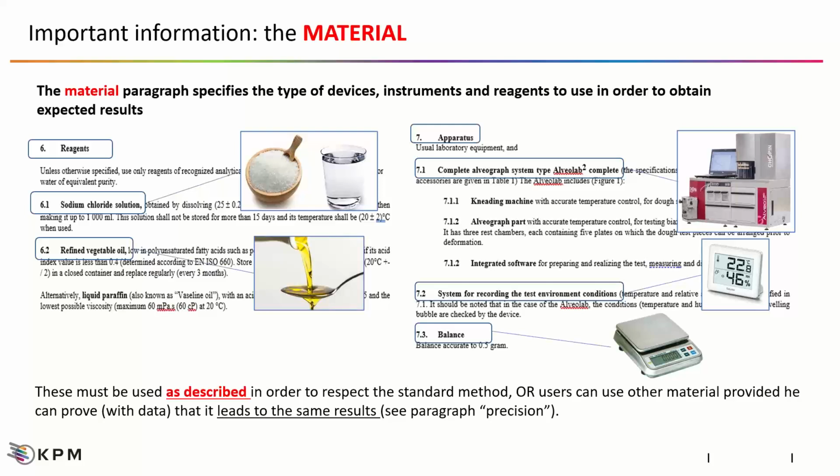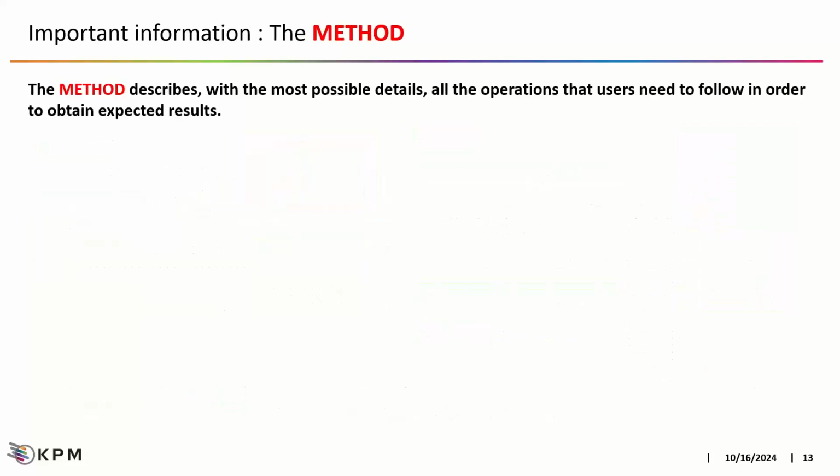So this is important to follow what is described in the standard, because if you do use something else, then that may impact the results. That doesn't mean you cannot use something else, that you cannot use a type of oil that is not described here, for instance, but you need to prove with data that it leads to the same results, especially in terms of precision. So we will come back to the precision, but precision really strongly relies on the reagents, on the apparatus, and also on the method itself.